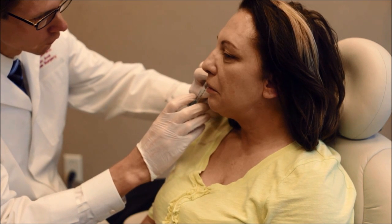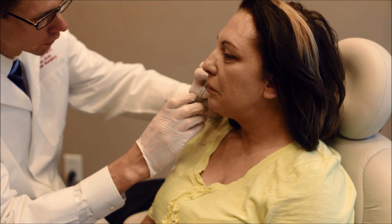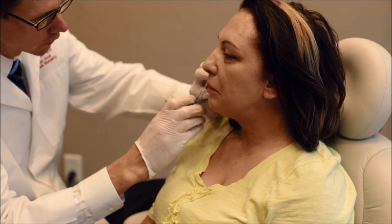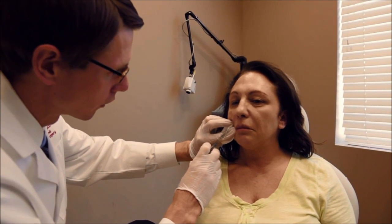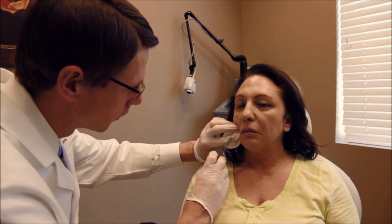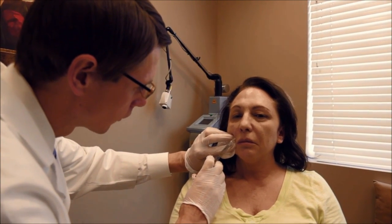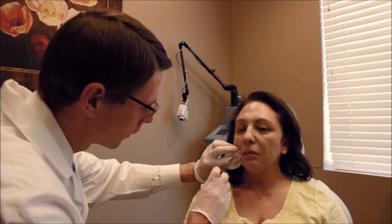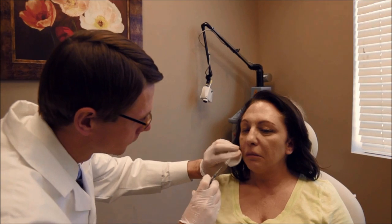So the needle just goes right here in the fold, and I just kind of slowly place it in the subcutaneous space, and it will just start to soften up that fold. And it's really good for really all ages, anybody that has a deep nasolabial fold. These tend to get stronger or more prominent with time.